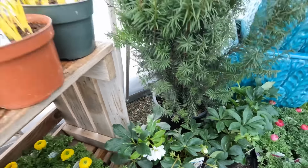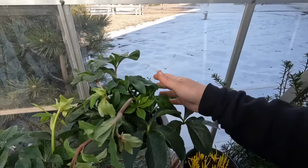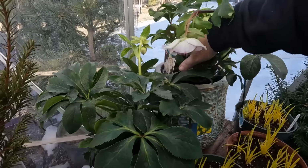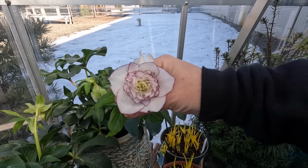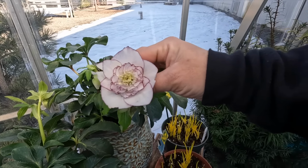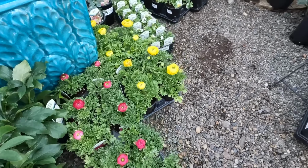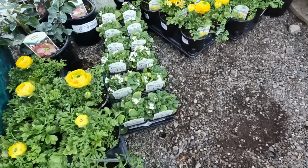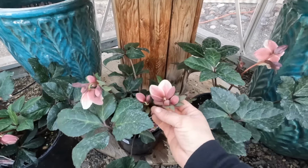Beautiful. Oh my goodness. This one says Piketty Pearl too. Maybe it's just multiple different stages of its flower growth. There's a ranunculus sprinkles pink down here. More yellow. There's some arabesque, snowfix, more yellow ranunculus. There's merlin.